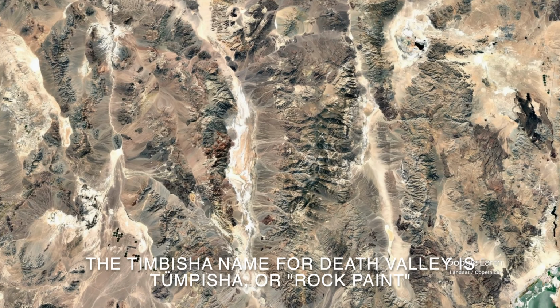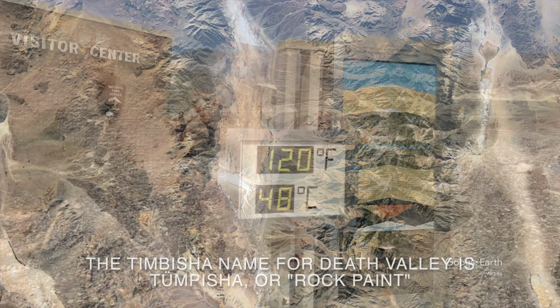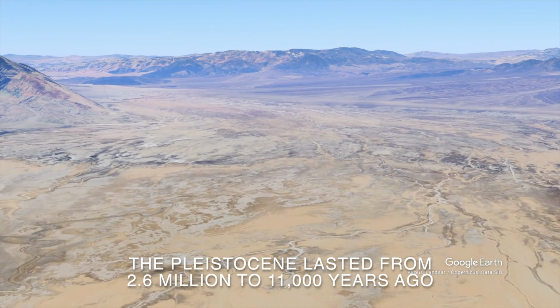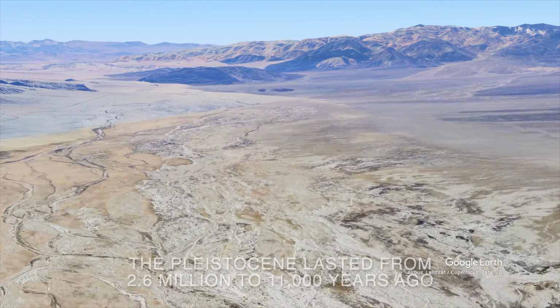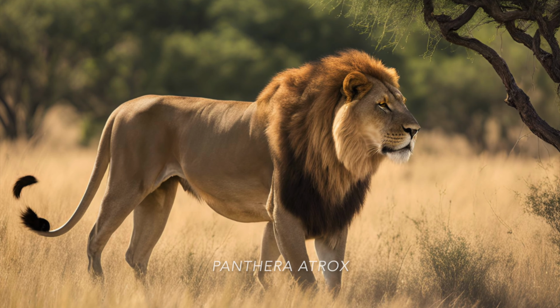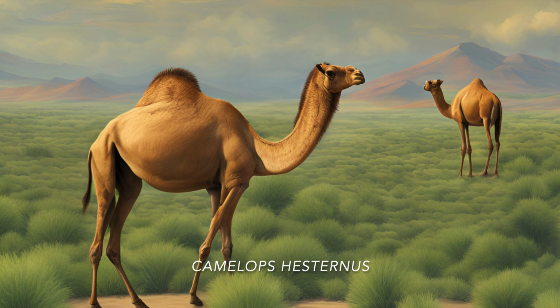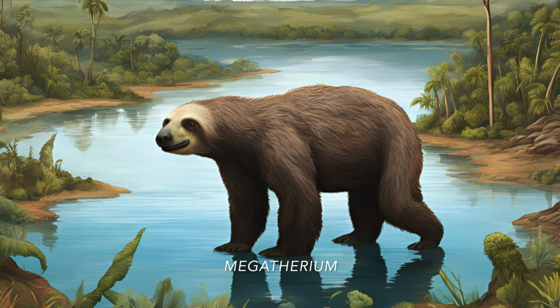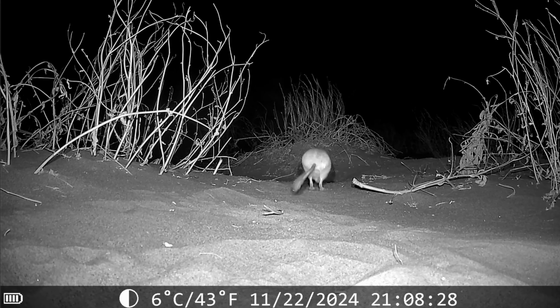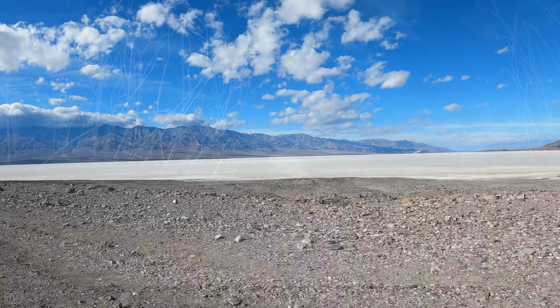More than 10,000 years ago, before Death Valley earned its credentials as the hottest place on Earth, Badwater Basin was part of the much larger Pleistocene Lake Manly, named after the famed pilgrim of the gold rush days. In that time, the area harbored megafauna such as the American lion, camels, and giant ground sloths. Today, residents of this harsh environment have made special adaptations for their survival, like the nocturnal kangaroo rat, who gets all his water from seeds and small insects, and who only emerges in the cooler temperatures of the night.